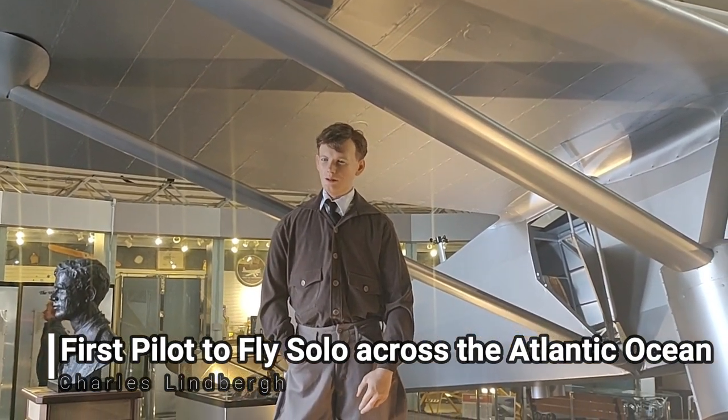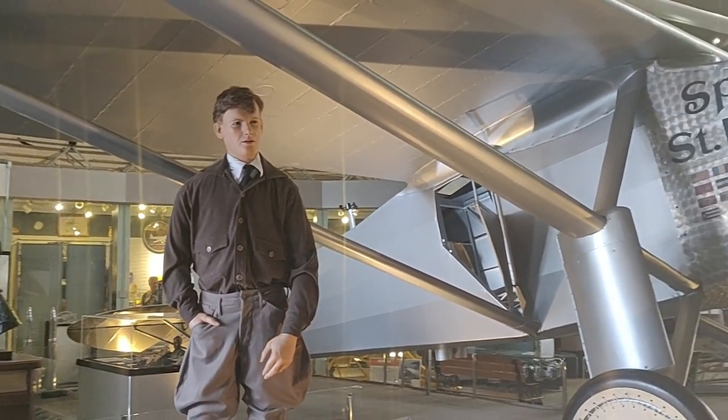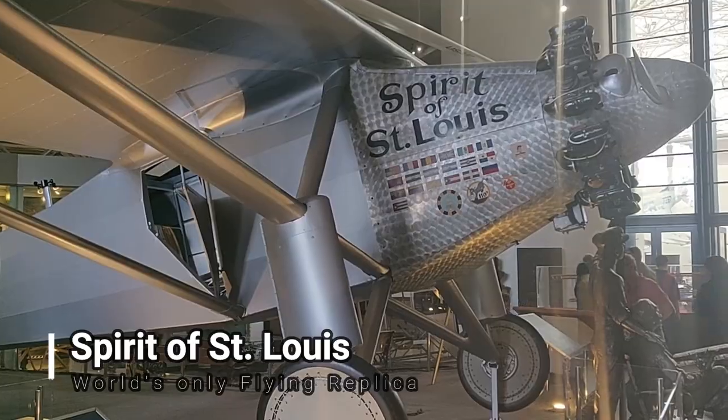I'm Charles Lindbergh, the first pilot to fly solo across the Atlantic Ocean. Next to me is the world's only flying replica of the famed USA Blue.